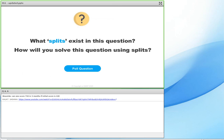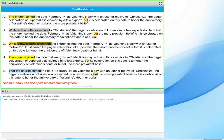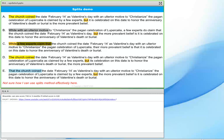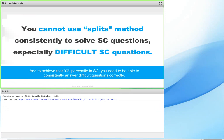So let's move forward. When you think about splits, this is a completely underlined question. There are not a lot of splits that exist in this question. You probably can't solve the question using splits. When you look at this, you really say, hey, beginning with the church coin, while with an ulterior motive to Christianize, you have the church coin twice, while twice, and then you have a sentence starting with that. And then you have but in four choices and not so much in choice C over here. So it's like, okay, there is some way, but I'm not so sure how I would go about using splits. Why? Because there's no definitive right or wrong when you just look at these starting points.